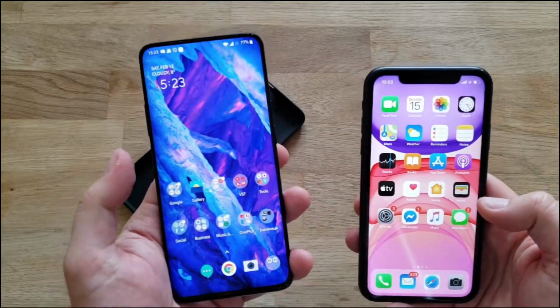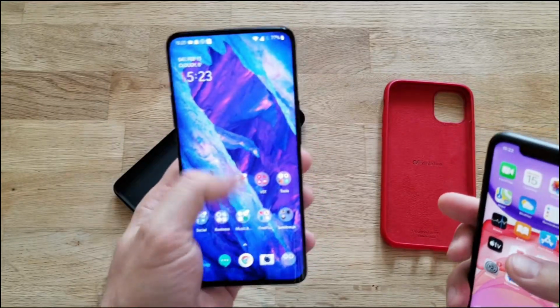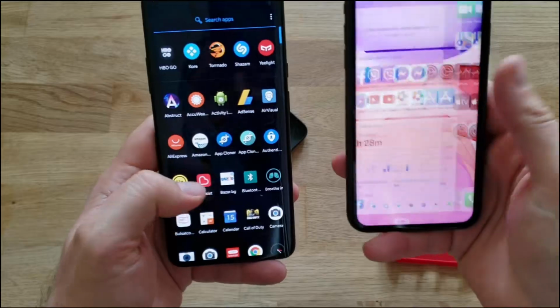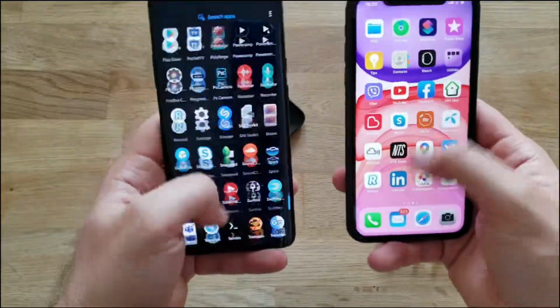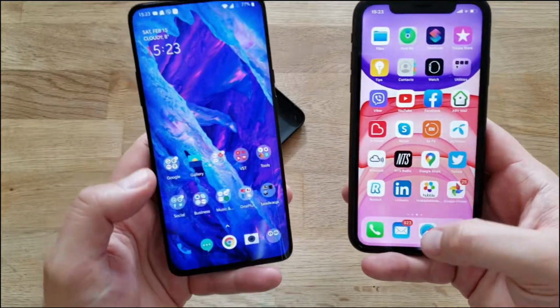but I can tell you guys that the Snapdragon 855 is powerful enough to give you a very smooth experience, and on top, while you have also the 90Hz in the phone, they will make it for a very nice experience. And probably this can be also seen, you know, when scrolling here. Really, the 90Hz on the OnePlus 7 Pro are making for a very fast experience.